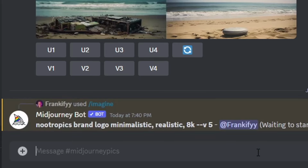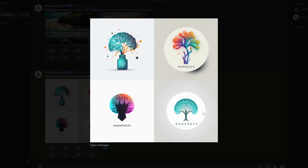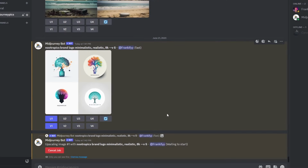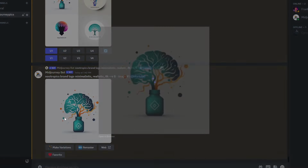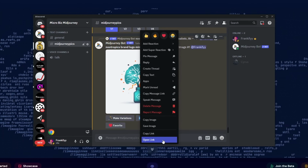I want to go for something that's minimalistic, really clean and super realistic, because you can enter something to be more animated, or something that's generated and rendered to be realistic. So I'm doing hyper realistic, 8K. 8K means that the quality is going to be almost as realistic as possible. And that's just the kind of look I want to go for right now.